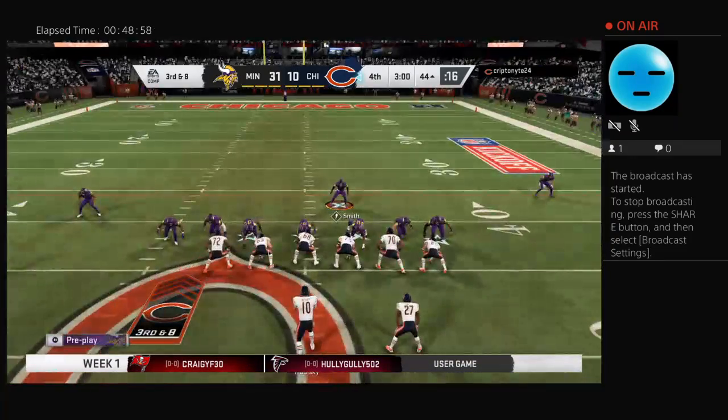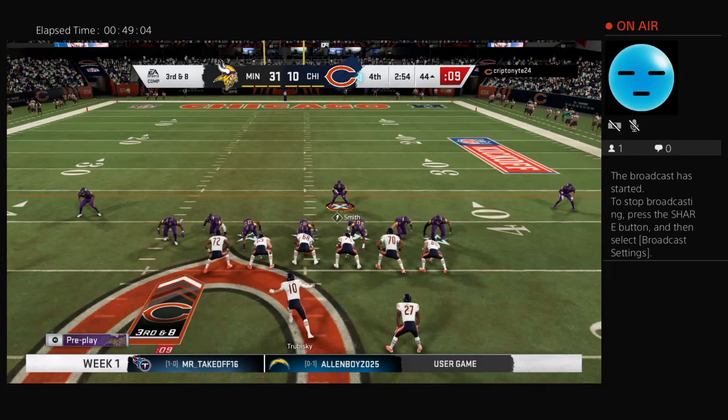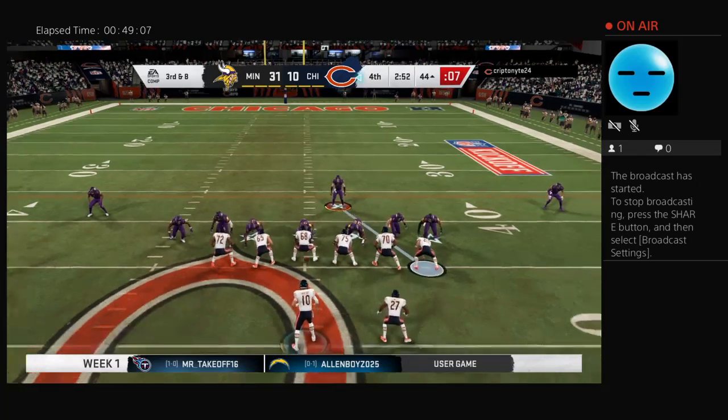Alert. 52, Mike, 52. No gain on this defense, no gain. Watch twist. Kill.